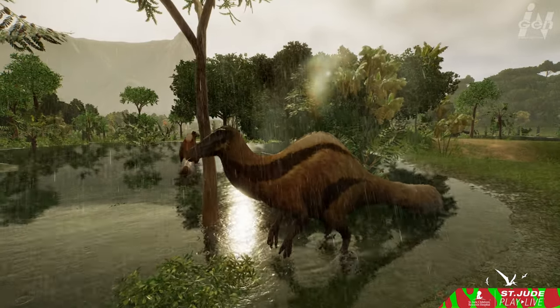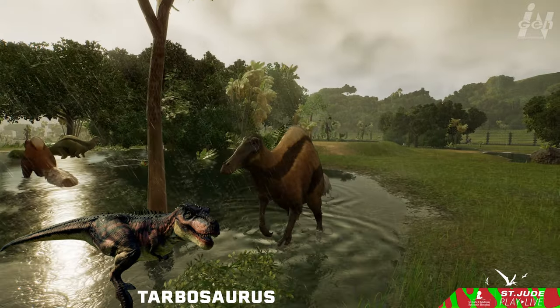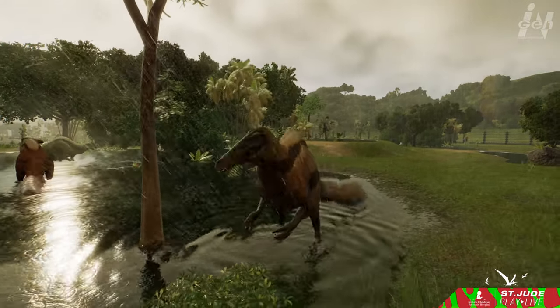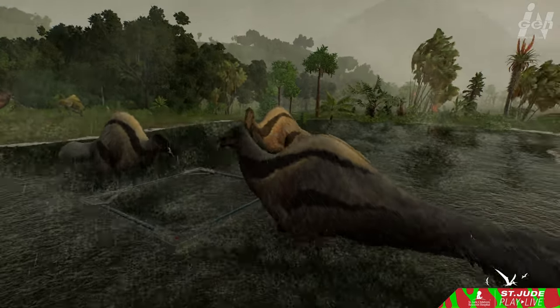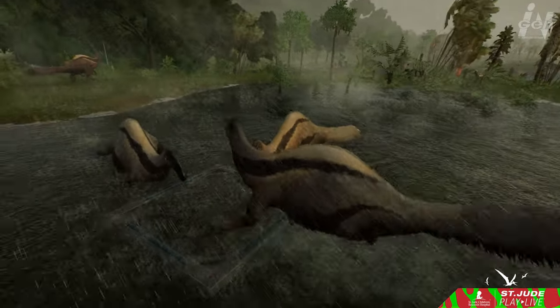This large frame may have protected it against predators such as Tarbosaurs, especially since bite marks on Deinocheirus bones have been discovered already. But in turn, it lost the running ability of the other small and nimble ornithomimosaurs.